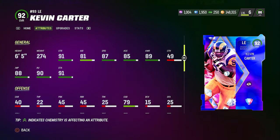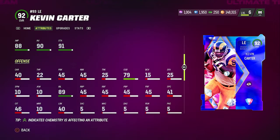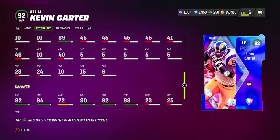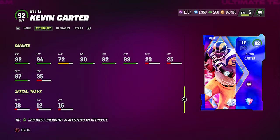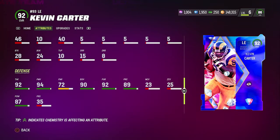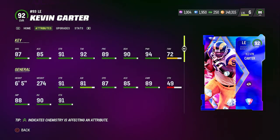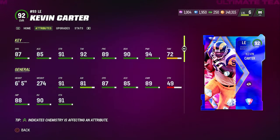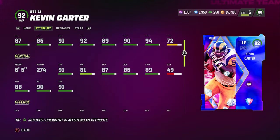Pretty good awareness. Good stamina. Hit power is 87, not too bad. Wouldn't mind if it was a little bit higher, but that's okay. I do like that he's got 90 block shed and over 90 on at least one of the moves. So he looks like a pretty good card.